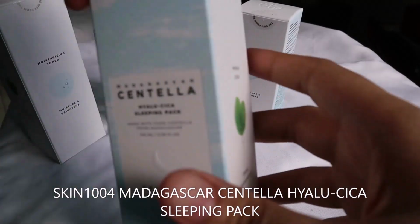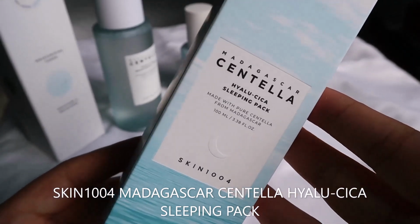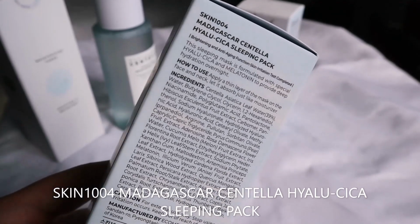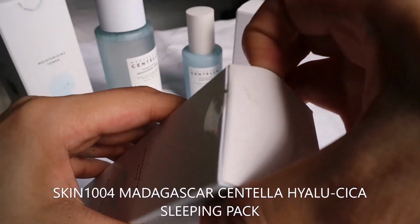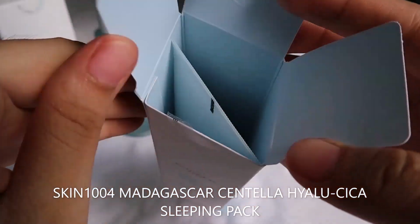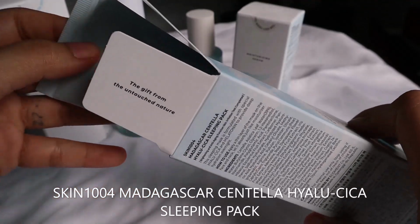And last but definitely not the least, guys, the Madagascar Centella Hyalu-Cica Sleeping Pack. Now, this one protects and calms the skin from losing its moisture overnight. Meron siyang dual function, guys. It's for whitening and anti-wrinkling habang ikaw daw ay natutulog. Water gel type din siya for fast absorption. Perfect para sa mga dry and tired skin.